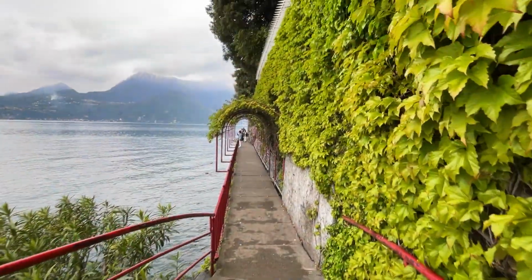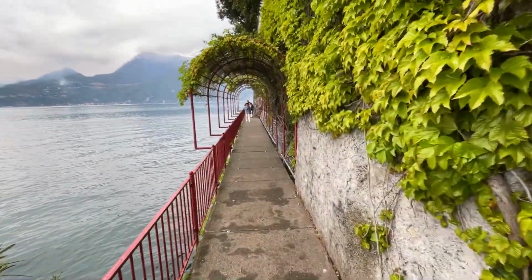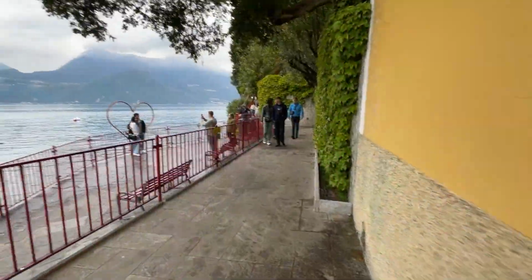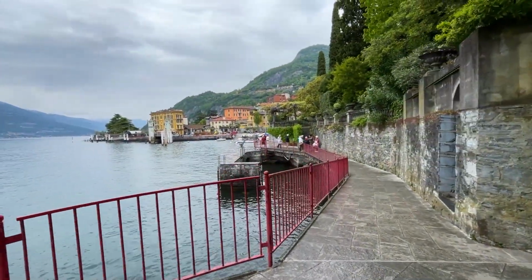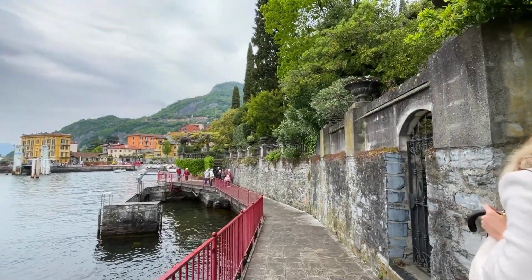The walk to the ferry is called the Lover's Walk because of its romantic setting. And to further emphasize the romantic theme, it has a big heart-shaped sculpture that is a great backdrop for photos. The red railing guides you along the scenic route with a vibrant splash of color, making it easy to follow the trail.